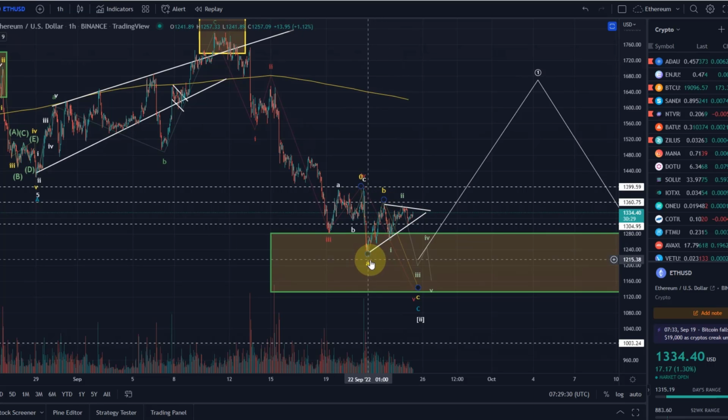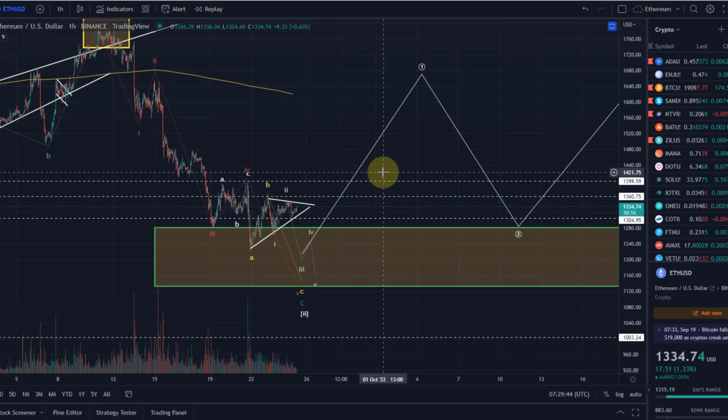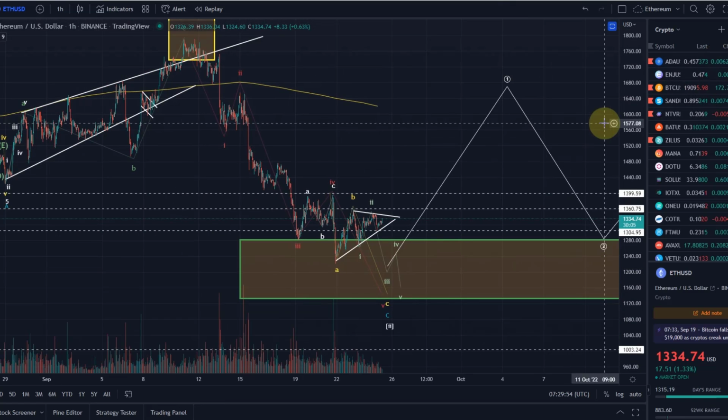If that's the case, because we reached the target area, we need to see a break above 1400. And then what I will do is wait until this wave 1 plays out. Of course, you could also trade the breakout, but that is always more risky and you're further away from support, so you need to manage your position size well. And I would then go in again in a wave 2 of the wave 3 that should take us eventually to around $3,000. So that's where we are, waiting for the breakout here.